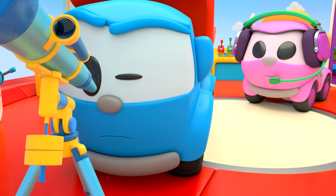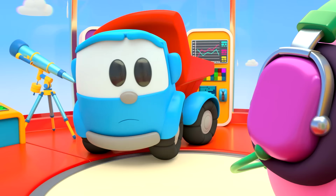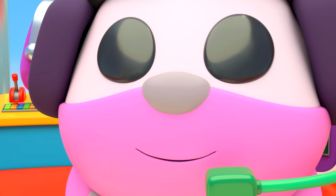The robots need our help. Let's go! Where to? The Moon?